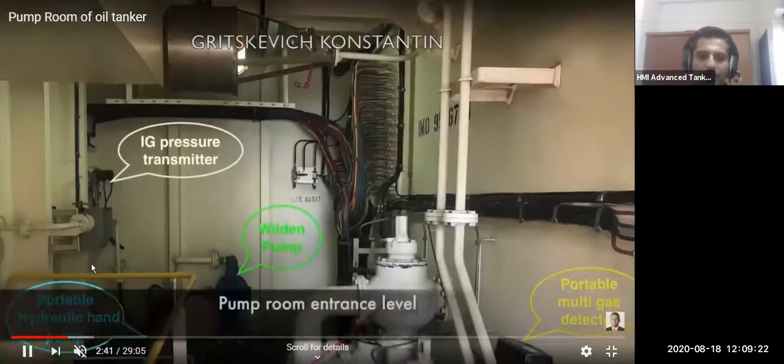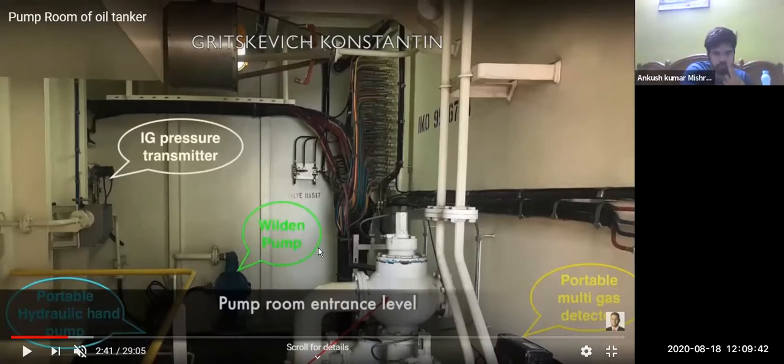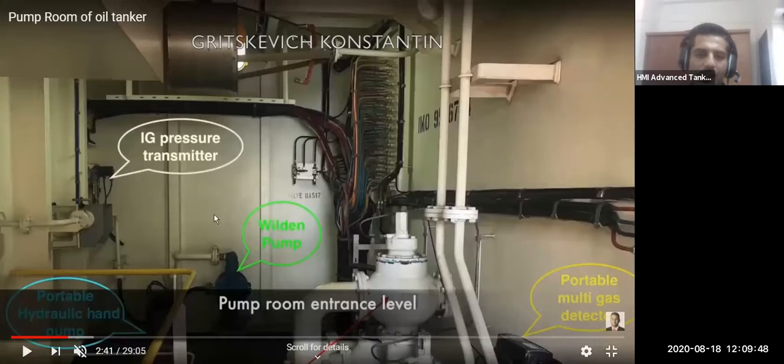So as soon as we enter, we have studied the IG system. The pressure of the IG system is shown here. Then you have a portable hydraulic hand pump. What is the use of this portable hydraulic hand pump? In case valves don't open, for emergency operation of hydraulic valves. Then the Wilden pump, and a portable multi-gas ejector is also there.